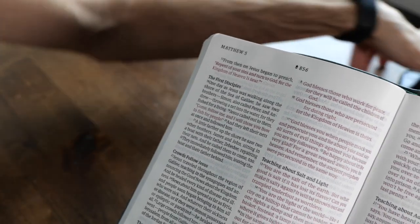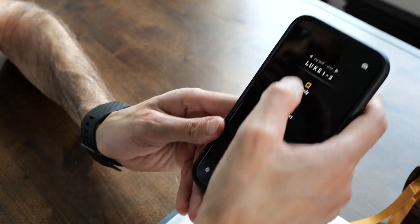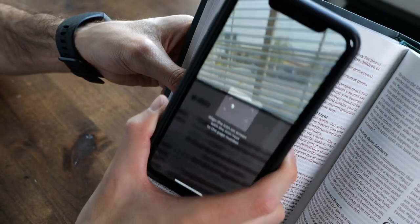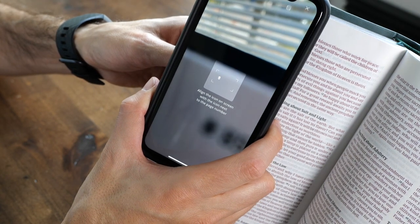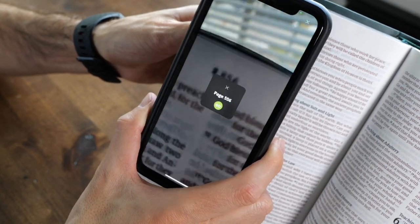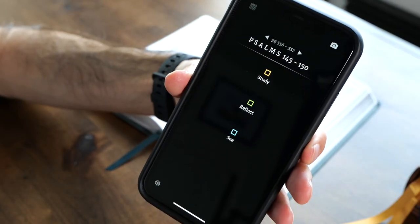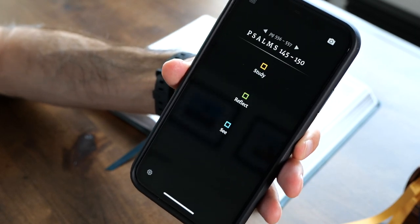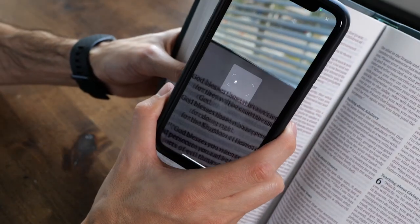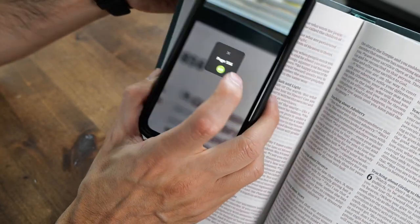Here it's page 856, and you just go to your phone, you tap the Filament, you tap the little camera on the top, and then you just align the icon on the screen with the icon next to the page number, and we're almost there. Ta-da, page 556, go, yes, go, boom. And then, ta-da, Psalm 145 to 150. No, that was the wrong page. Haha, see, you have to be careful here. It was 856 and not 100, or whatever it was. Okay, no, it's not reading it correctly.